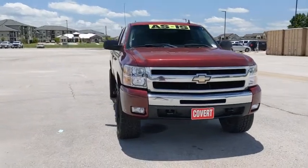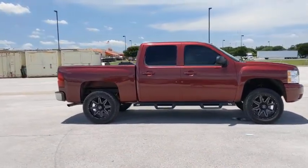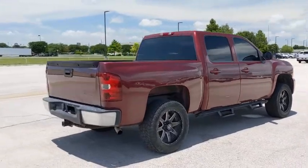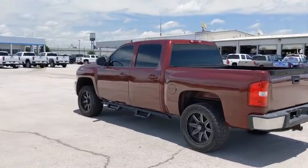Make a great choice today with the 2009 Chevrolet Silverado 1500. The Chevy Silverado 1500 is the perfect combination of functionality, reliability, and technology. The impressive interior is simply another reason that the Chevy Silverado is a top choice among truck buyers.